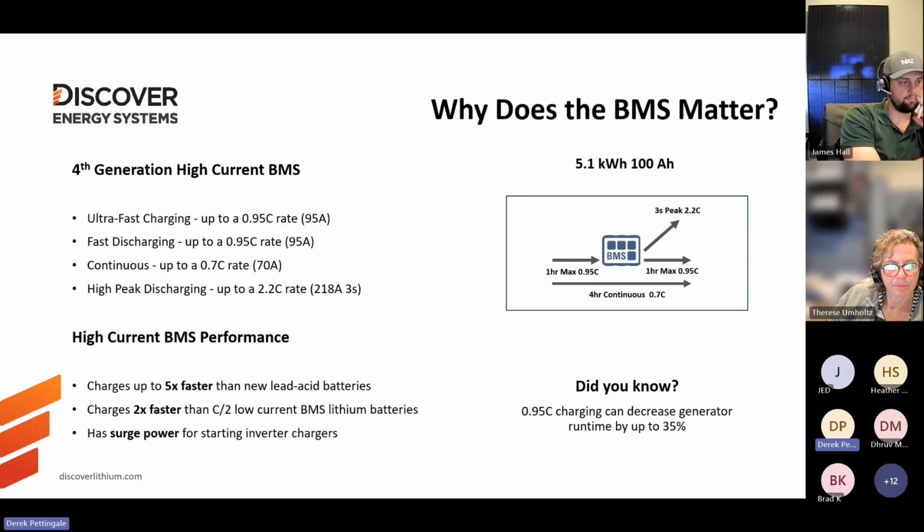We now have what we call continuous rating. As we see the evolution of these ratings move forward, the way UL is starting to test and measure these things, they're looking at continuous as different from the maximum charge rate and maximum discharge. Continuous, as defined by the UL testing, is a charge followed by an immediate discharge and charge. In other words, back to back, a 4-hour process, and you have to remain within safe temperatures and other cell operation. For that, we're rated 70 amps. And then the max charge defined through the UL testing is 95, or basically a 1C rate.